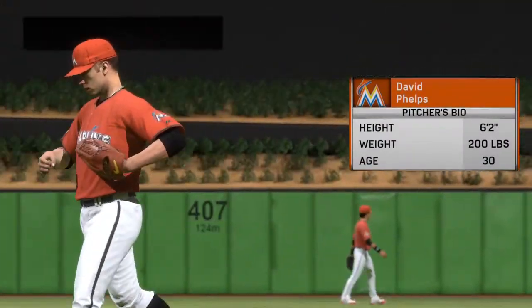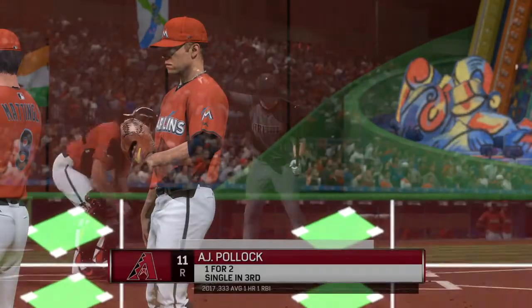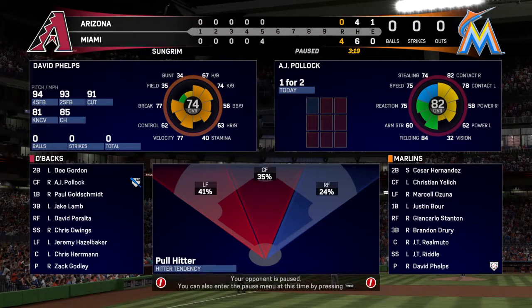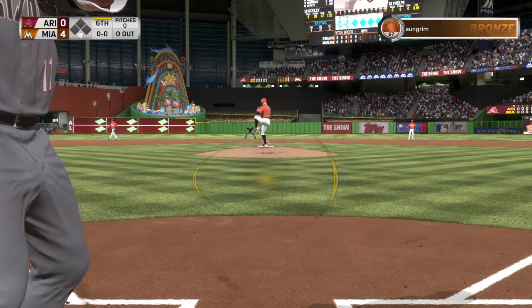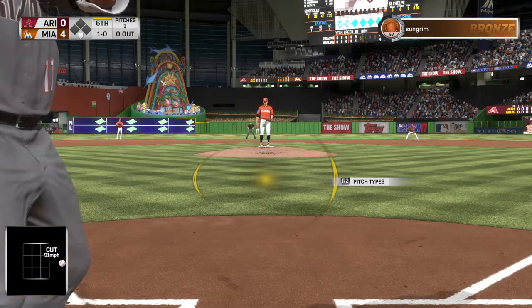David Phelps is out from the bullpen now as he'll make his first appearance here on the season. David digging in. And looking for more. Marlins have some action in the bullpen now as a right-hander is up and throwing. And he'll start the inning with a pitch that misses off the plate. It's ball 1.